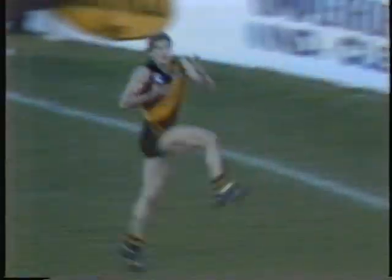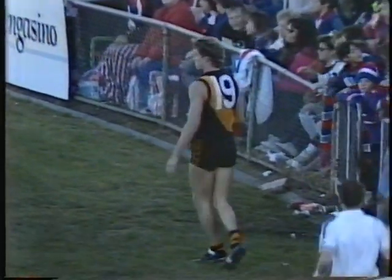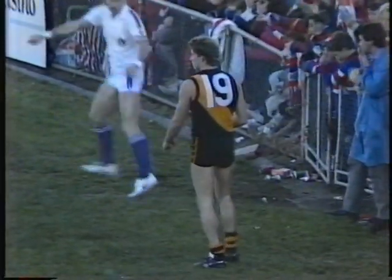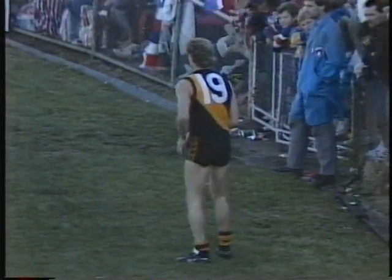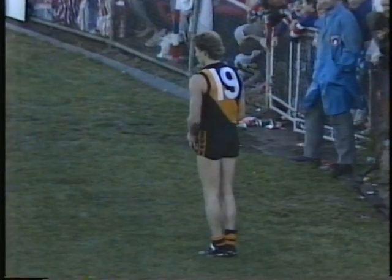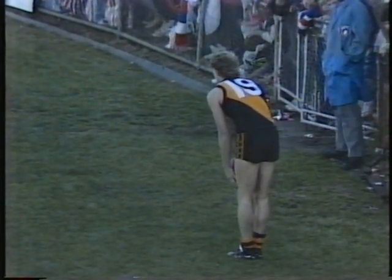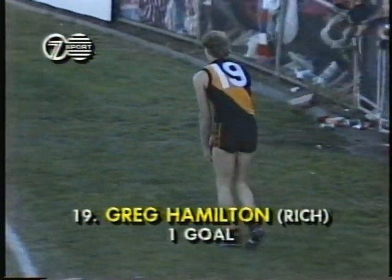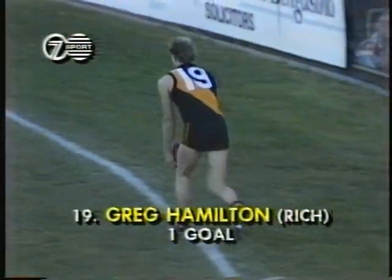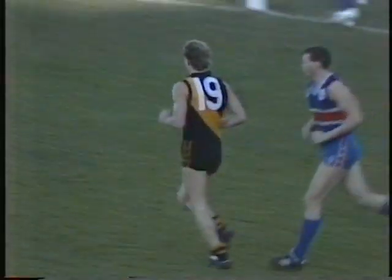Very wide the pass. Just inside. It's taken by Hamilton. And a difficult pocket to kick for goal, although the breeze will help to curl it in. And during the match, 11 goals have been kicked at this right-hand end against 5 at the other end. So it's possible to score into the breeze, but the ratio is better than 2-1 at this end. So Richmond have a chance, trailing by 4 goals. Greg Hamilton. Not a bad effort, just gets away to the right for a behind.